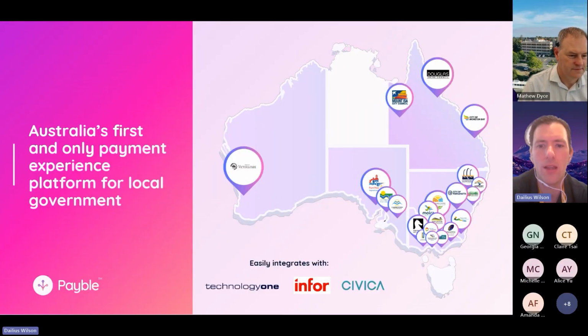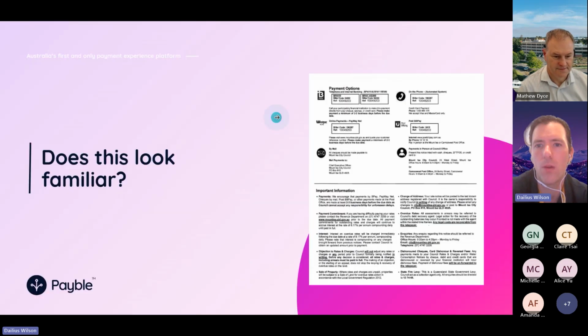We're really lucky to be partnered with over 33 local government authorities across Australia and New Zealand, and that's pretty exciting since only 20 months ago we were only in a handful, so less than 5. So it's good to see the growth and that councils are getting on board with what we think is important.